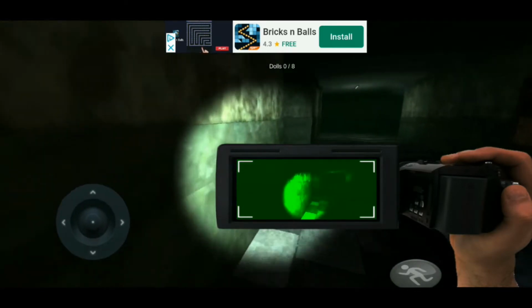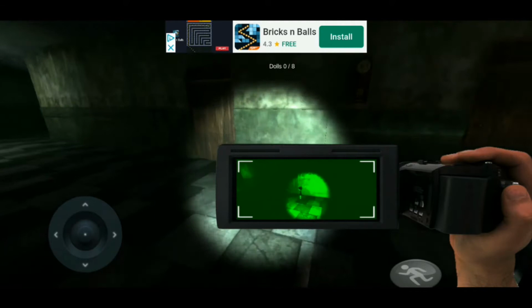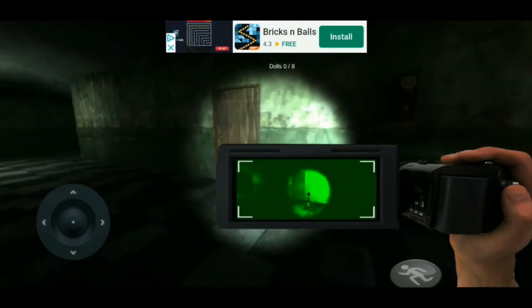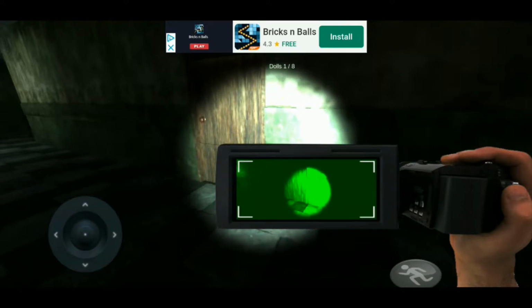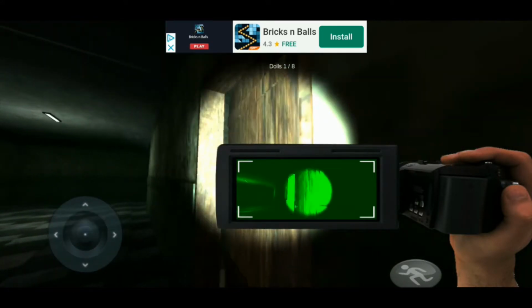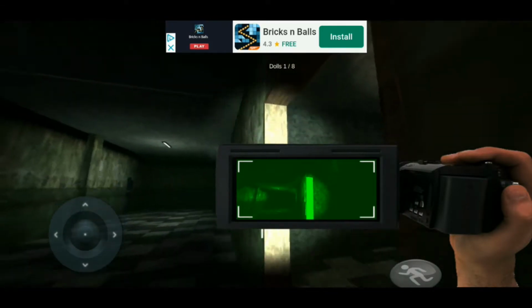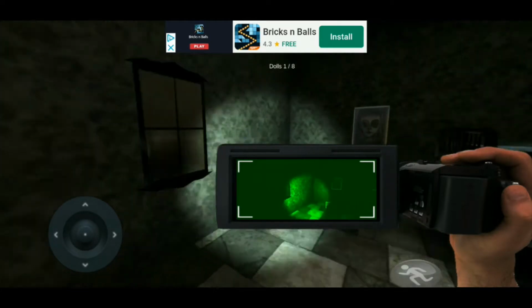So now let me start with the positives about this game. And there are a few positives. There's a few things that I do like. For one thing, I like the concept, and I do like the graphics. While not on par with the previous game I reviewed, Eyes the Horror Story, it's still decent for an app game. And the jump scares are pretty fun the first few times because it comes literally out of nowhere.